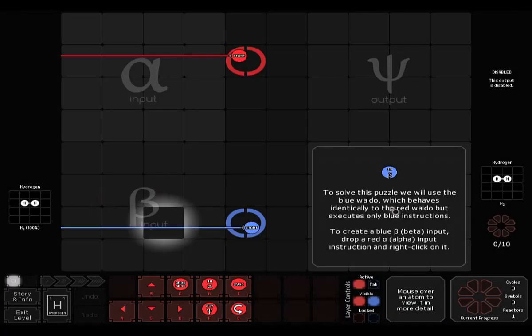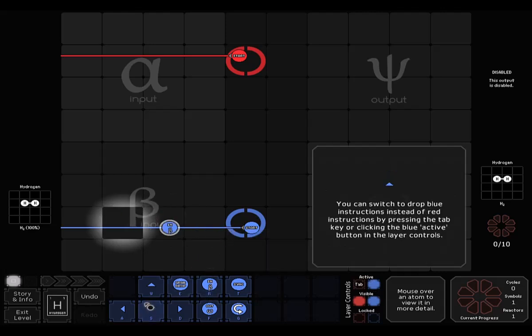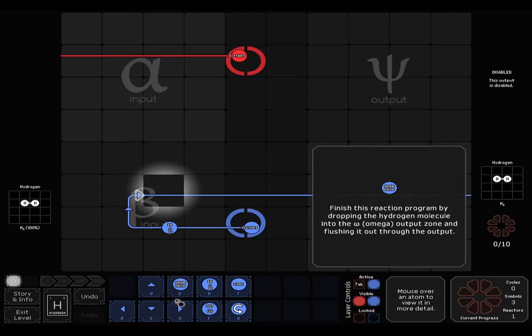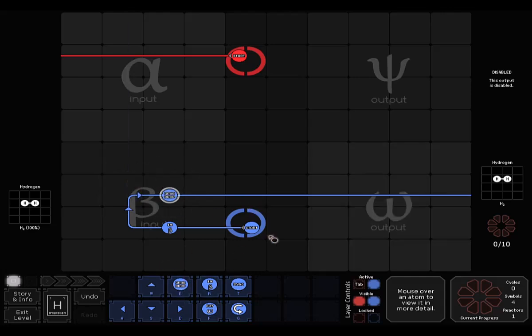Okay. Alright, to solve this puzzle, we will have to use the blue Waldo. Okay. So I need blue instructions. Switch to blue. Okay, got it. Blue input. Blue arrow thing. More arrow things. So we're making like a loop. Grab this guy there. Okay.